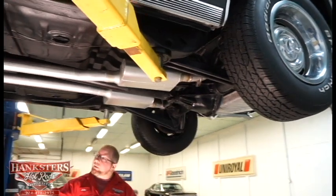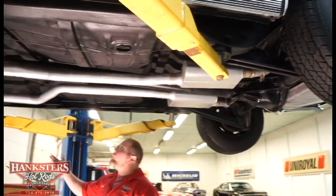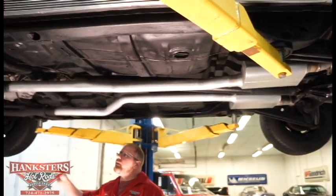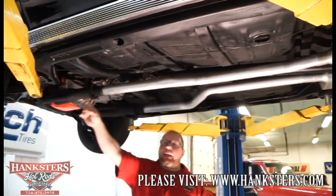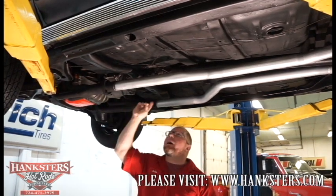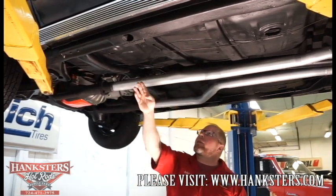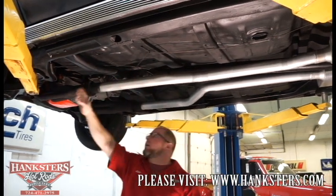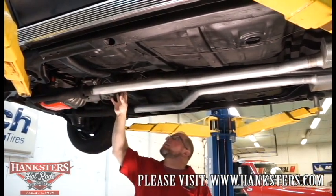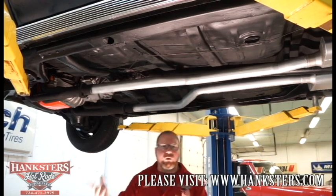The floors on this car, to finish up, look to be really good. I do see just one spot where they've patched it. They put a pan in the front here on the driver's side, but it looks like they've done the correct job and done it right. Looks like they've seam sealed everything when they cut it out and placed it in. There's no holes or shoddy workmanship.